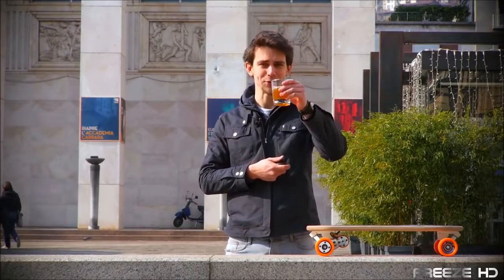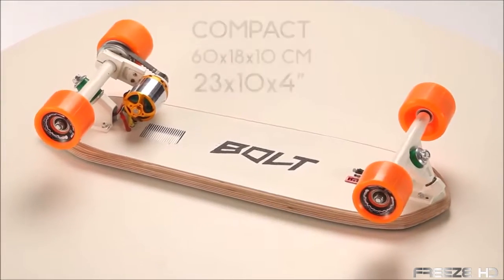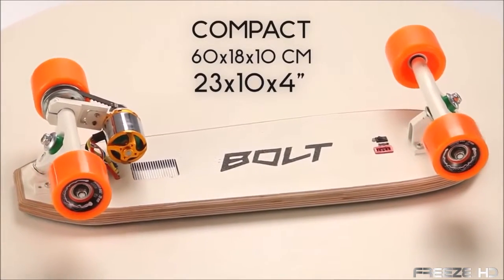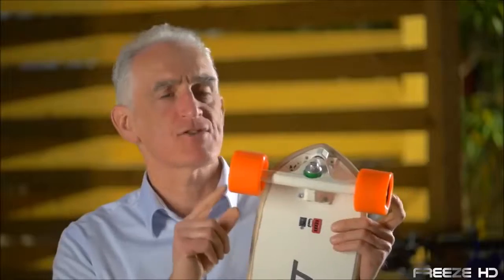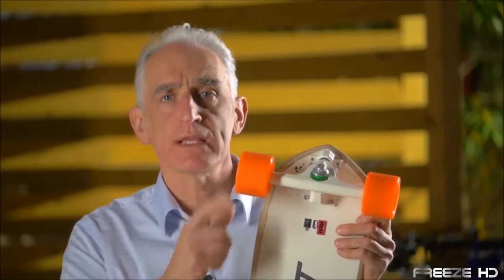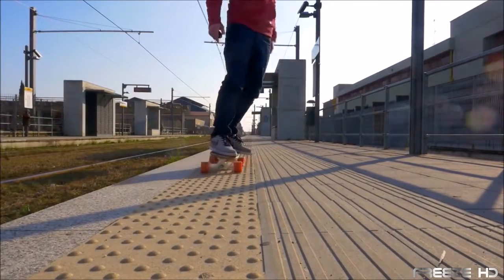With its Italian design, Bolt is both modern and practical, and its deck is of the right size for a comfortable and safe standing. It also has the brake to stop safely. You can think of Bolt like a compact longboard. It has a larger track for more stability. It has bigger wheels to overcome every obstacle on the street.